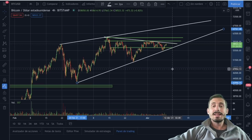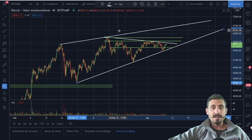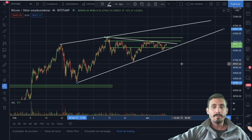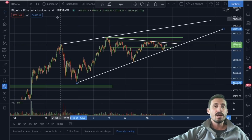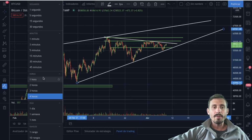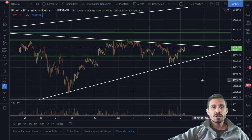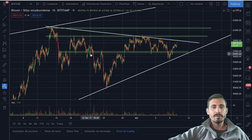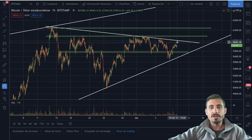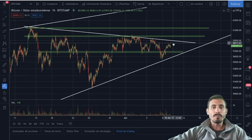Alright guys, as you can see, this is the 4-hourly chart, and we are creating a huge ascending wedge, and inside the ascending wedge, we've created a symmetrical triangle, and we're coming for an uptrend, so it's very, very likely that we're going to break to the upside. Let's go to the 1-hourly chart here, and we can see how we are just about to touch the resistance point again here, as you can see on the chart. Okay, so we've touched multiple points, and now it looks like we want to go for the 4th or 5th attempt, as you can see here. So very, very likely that we might break to the upside.